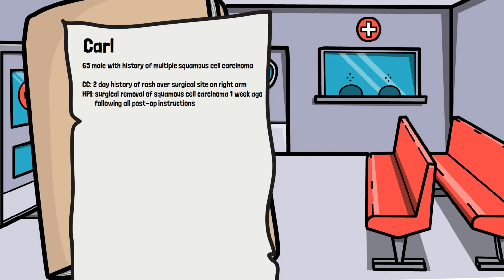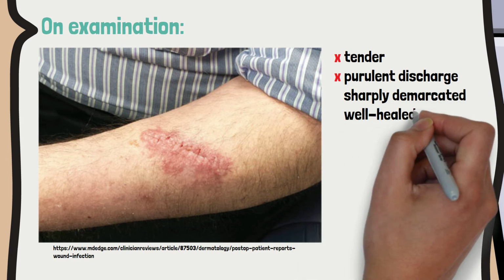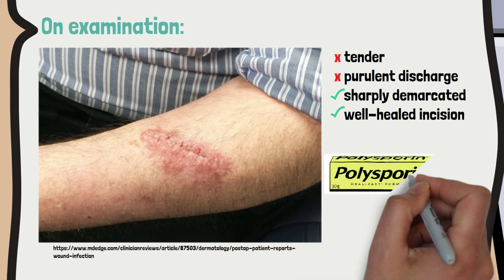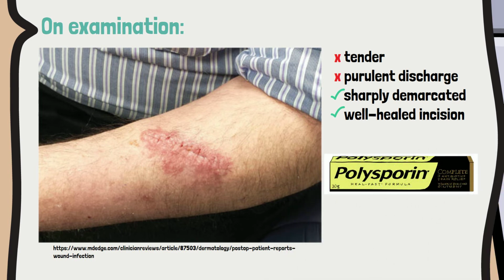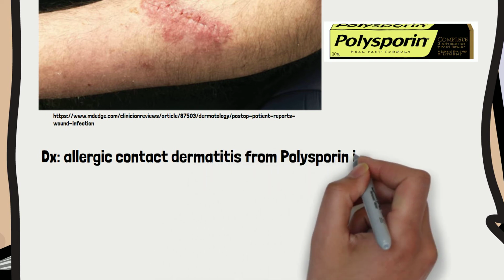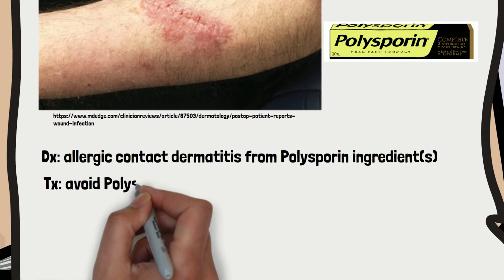For our patient Carl, in the absence of significant tenderness or purulent discharge, the papulovesicular rash with sharp demarcation over the well-healed incision site should make you think of underlying inflammatory processes rather than an infection. When asked, Carl also endorsed a significant itch and prior use of Polysporin Complete ointment for his prior surgeries. The rash is most likely caused by ACD due to bacitracin, polymyxin B, gramicidin, lidocaine, or the vitamin E, which is found in the Polysporin. For management, he should avoid Polysporin.